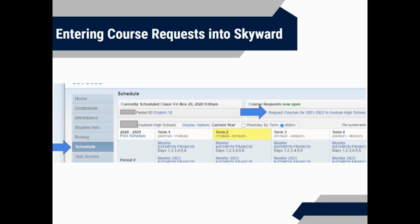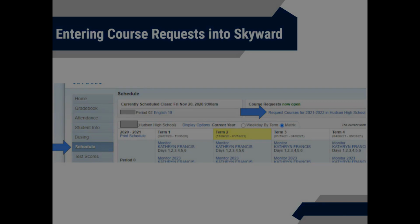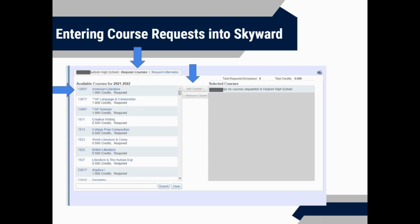You will click on Schedule, and then on the right side of the screen, it will say Request Courses for 2021-2022 in Hudson High School. You'll click right on that blue link. Then you'll want to make sure you're on the requested tab, so it should be in black. And then all the available courses are located on that left-hand column.